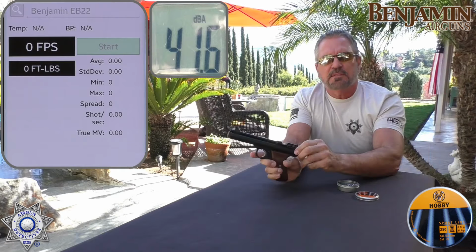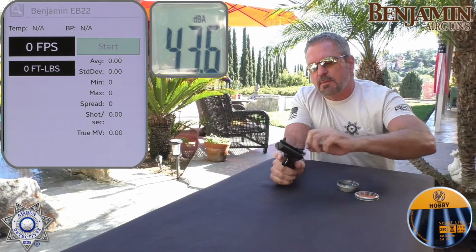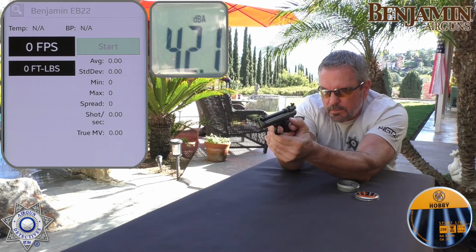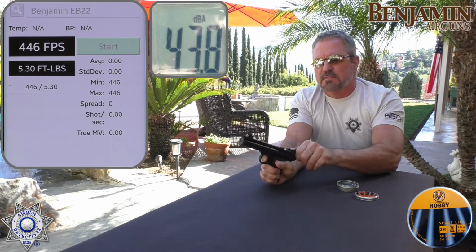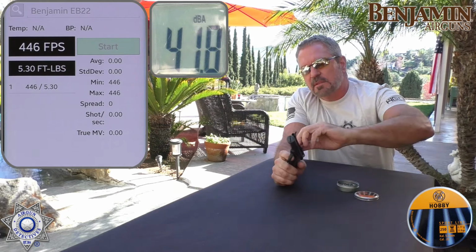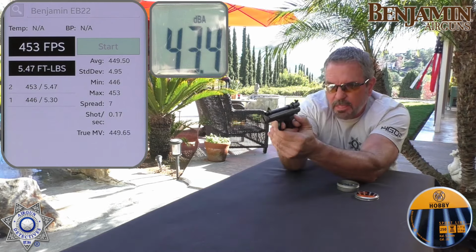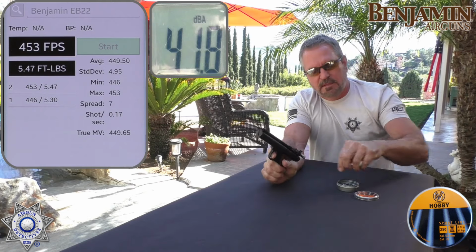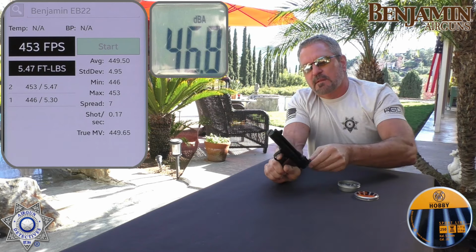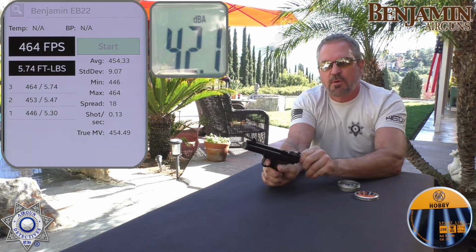All right. This is such a compact little pistol. It really is. Short little barrel. But let's see how we do. All right. Shot number one. 446. 453. Okay, shot number 3. 464. Kind of keeps creeping up.